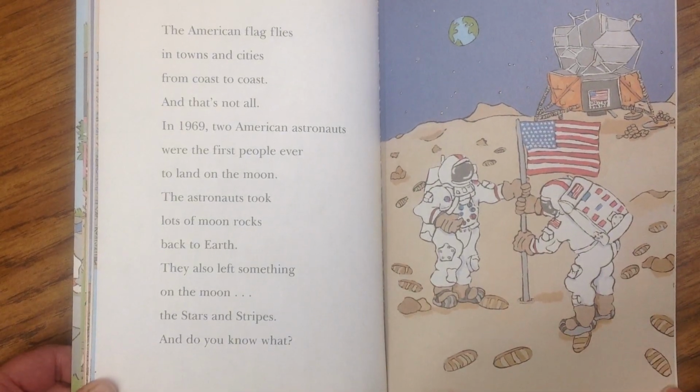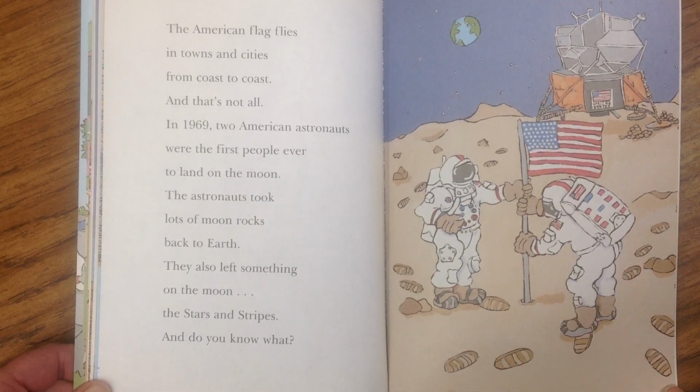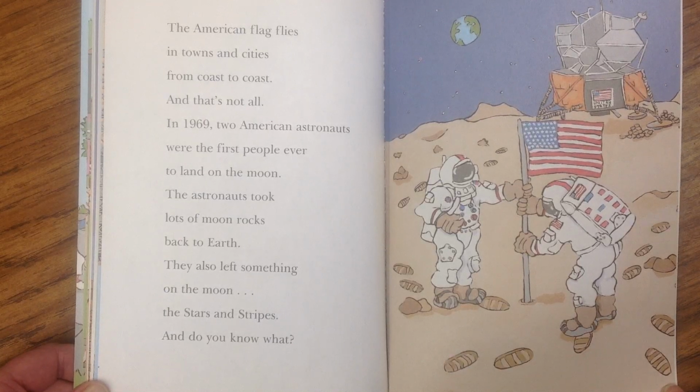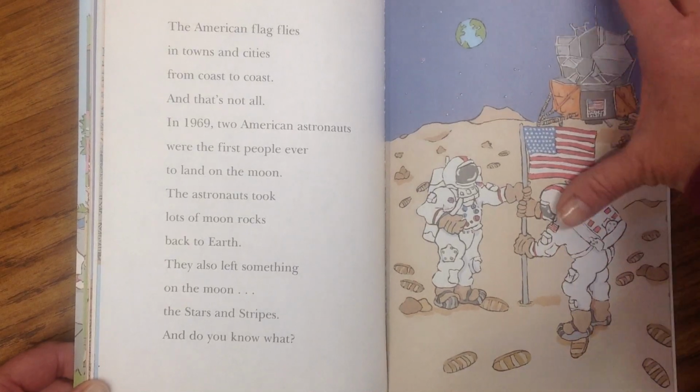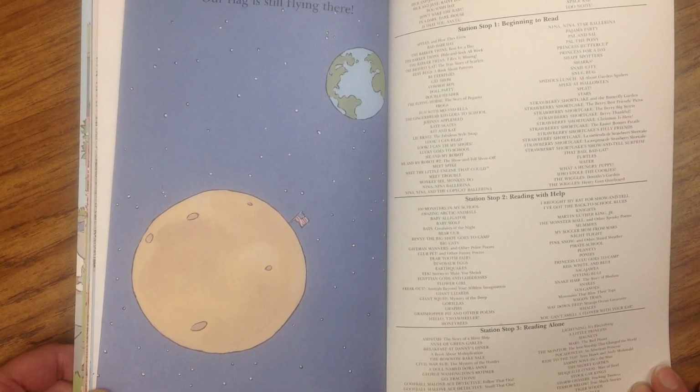The American flag flies in towns and cities from coast to coast, but that's not all. In 1969, 2 American astronauts were the first people ever to land on the moon. The astronauts took lots of moon rocks back to Earth. They also left something on the moon, the Stars and Stripes. And do you know what? Our flag is still flying there.